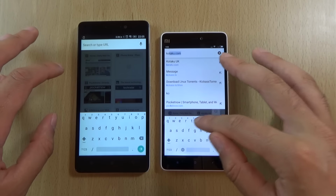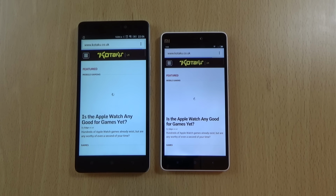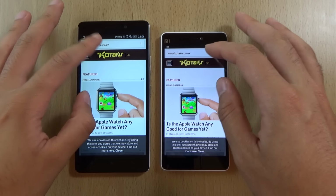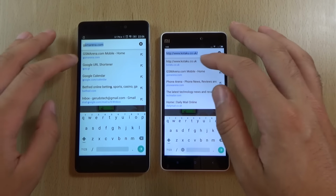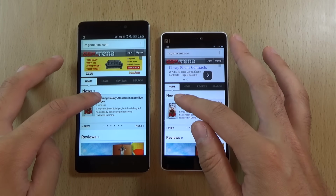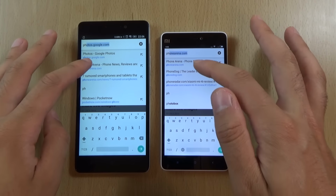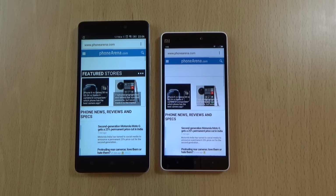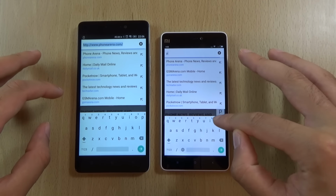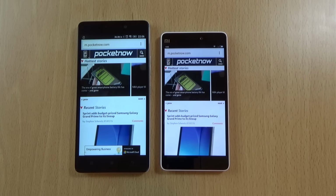So we can just start off here with Kotaku. So the Note came up a bit quicker there for the first one, GSM Arena. And again, the Note, Phone Arena. The Note again. Wow, very quick for this component, browsing, leaving the Mi4i behind here.